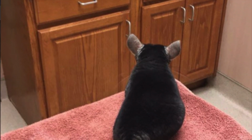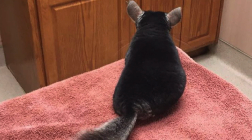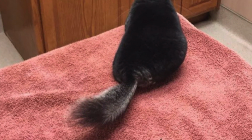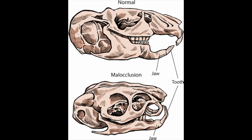I had been warned to watch for these symptoms and that he probably was going to be diagnosed with malocclusion, so I did take him to the vet that specializes in small animals. Once we were there, Scooter got a head x-ray as well as a mouth exam, and the doctor did confirm that he had malocclusion. By definition, malocclusion is a problem in the way the upper and lower teeth fit together during biting or chewing. The word malocclusion literally means bad bite, and when it comes to chinchillas, it's often referenced with the elongation of tooth roots as well as the points on the tooth tips, which are usually referred to as tooth spurs or burrs or just tooth tips.